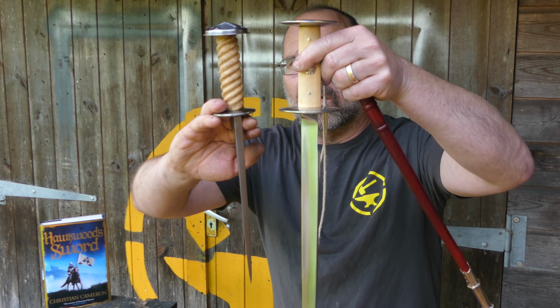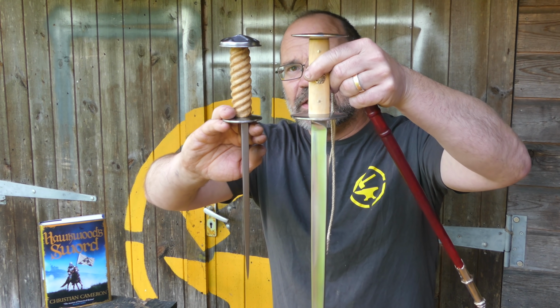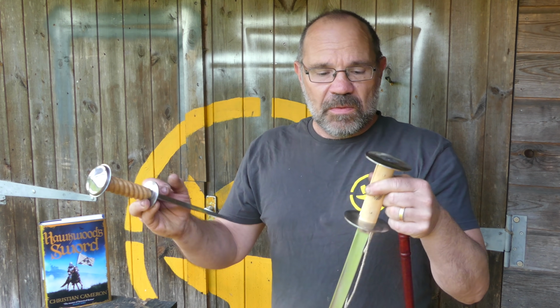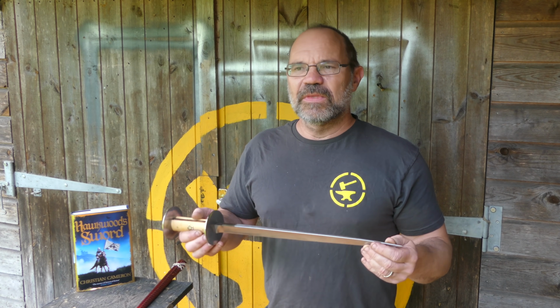But this is another Tod Cutler piece here. They're both rondel daggers, both from around about the same time actually, early to mid 15th century. And they are completely different in length. But this is the one we're talking about today. I'm going to explain to you now why this particular knife has come to be.